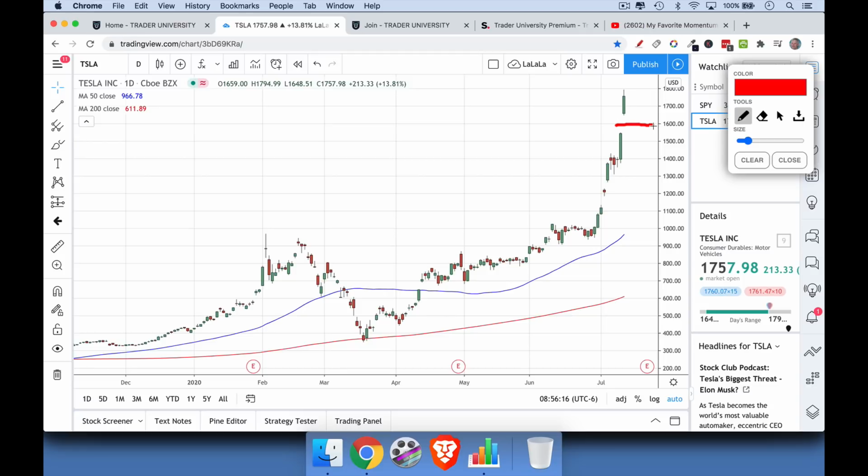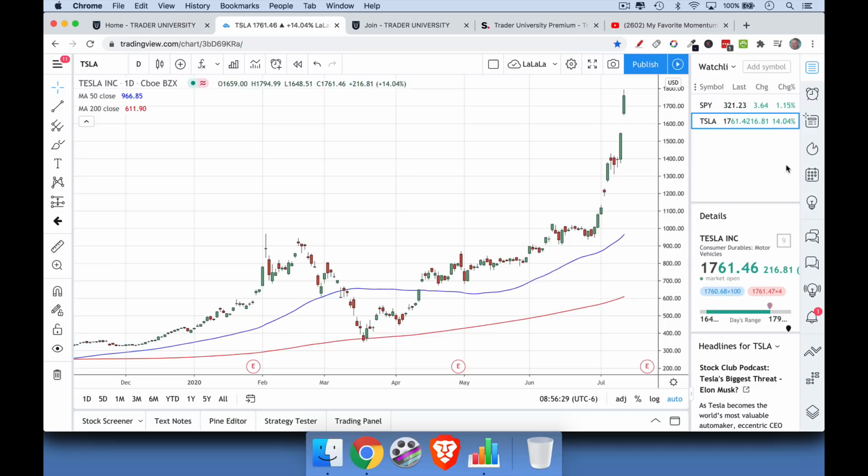But what I like to do when I'm trading these, and we'll see in some of these other stocks, is really use a trailing stop. I don't like using profit targets anymore. I want to give a stock a lot of room to run, especially in this sort of environment where momentum is just working amazingly well.